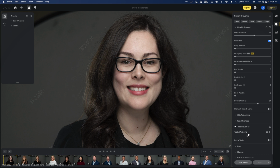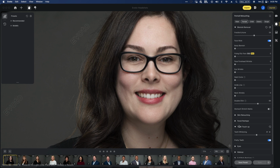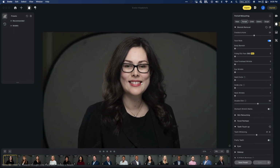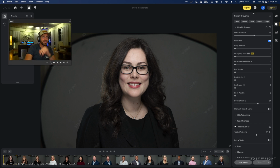Teeth touch up, teeth whitening. Let's see here. I love that it's not just turning them into chiclets. And then don't forget there's the pretty teeth tool, which is pretty good. You might sharpen it a little bit in Photoshop if you're going that extensive anyway. By the way, I wouldn't really recommend that unless it's not for a headshot where somebody's trying to represent themselves. It's probably not a good suggestion to use.